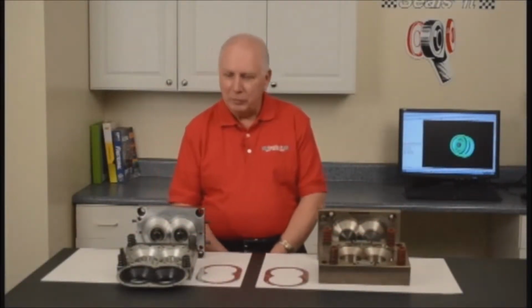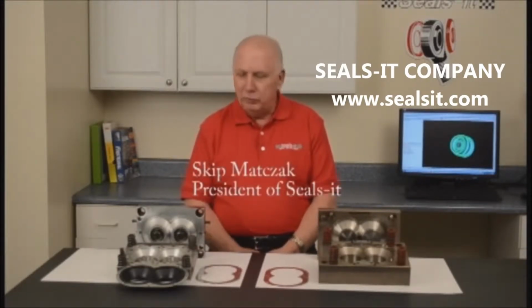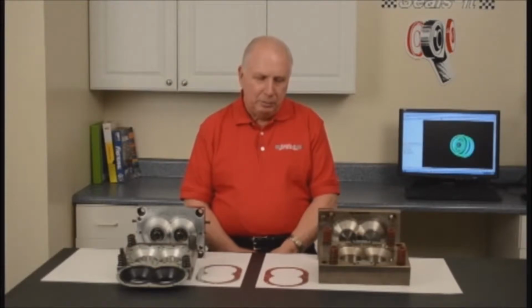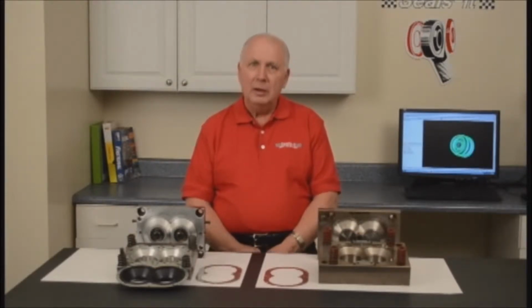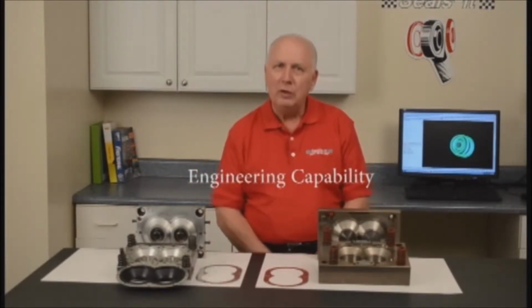I'd like to take this opportunity to show you the engineering capabilities of Seals-It at Allyn Tool company. These are two molds that were produced in-house, designed in-house, to specific requirements by the customer. The parts were designed on our software by our chief engineer, Paul Shoup, and Paul took the time to make sure that each and every detail was completely covered.